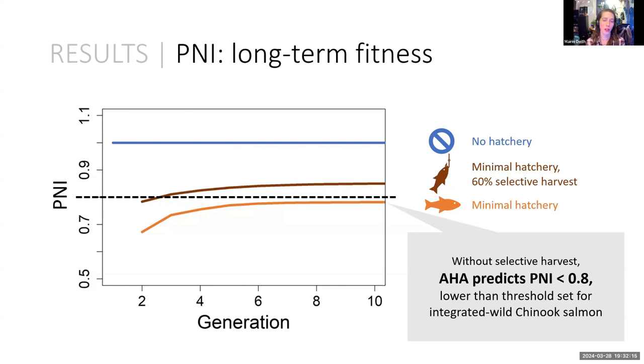If you recall from the work of Ruth Whittler and that Chinook salmon PNI target table I showed you earlier, the AHA model predicts that our PNI outcome is going to be below that 80% metric that was used in Chinook. Remembering that's for Chinook, it may not apply for steelhead. And so if this model is predicting appropriately, it may be the case that without a selective harvest, even a relatively small hatchery program is going to be below our target for genetic integrity.